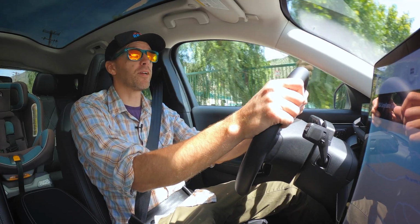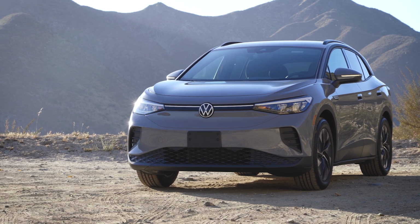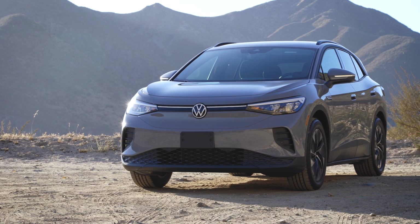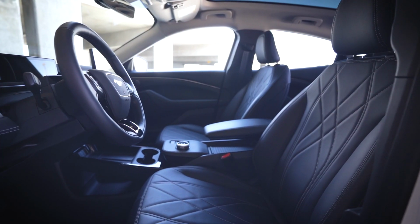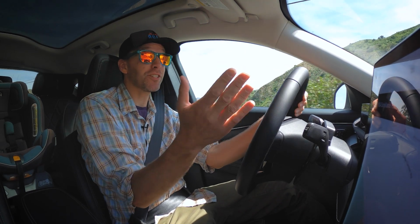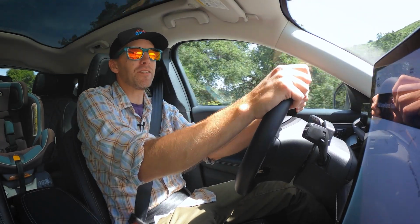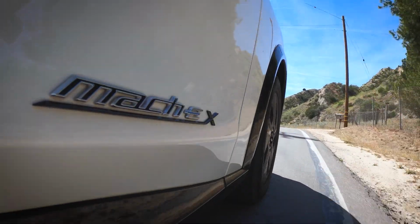Now, you might also be comparing this to the Volkswagen ID.4. The ID.4 gives you more rear cargo space. It's actually a pretty nice car to drive, but this one is a lot more fun and the interior is way nicer on this car. So yeah, I really, really like this car, and not just as an electric car. I like this just as a car. It's fun to drive, the interior is really nice. Overall, it's pretty awesome.